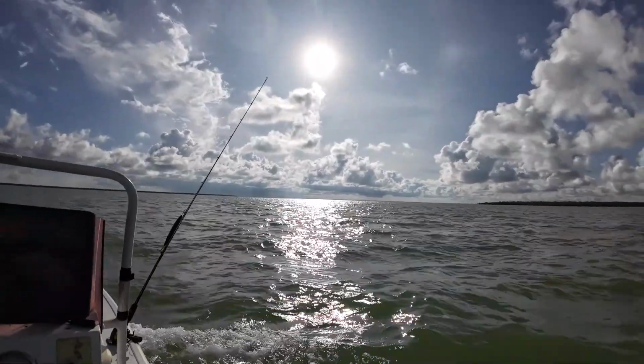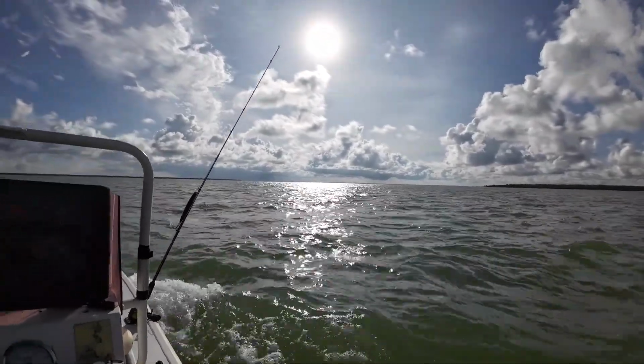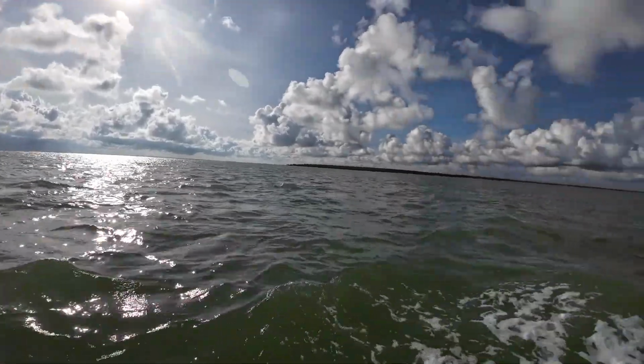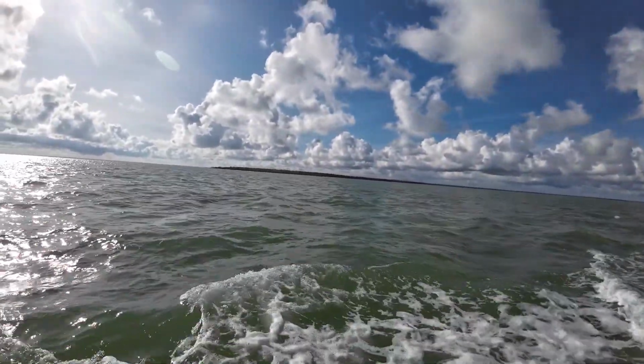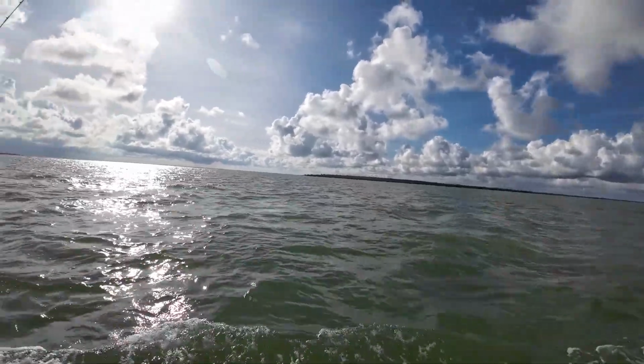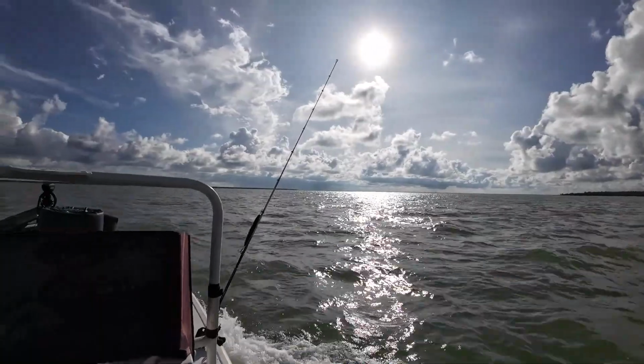So this is about normal, a little bit of, well, I wouldn't even call it swirl, I just think it's current running out. I've fished here plenty of times when it's dead flat, but it's also stinking hot. See a bit of a storm in the distance.